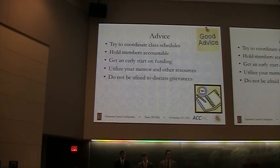It's important to get an early start on funding. The Gemstone program provides a lot of methods early on for you to apply for grants that are available specifically for Gemstone, and there are a lot of companies that have small amounts of money available for projects like this that students run, and those are all worth applying for. It's important to utilize your mentor and other resources that you have, like your librarian. Your mentor is somebody who has a lot of experience in the area you're working in and has probably done considerably more advanced projects in the same area. So you may save yourself hours of research just by asking them a simple question.